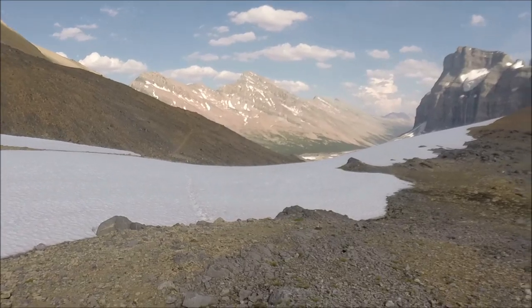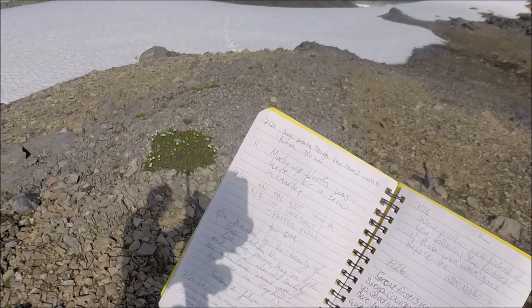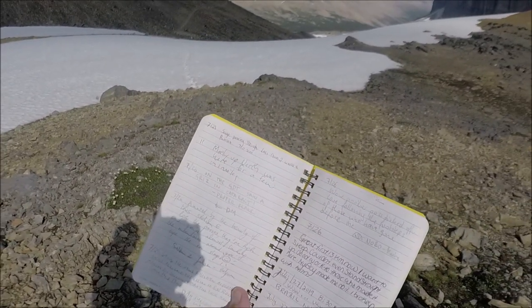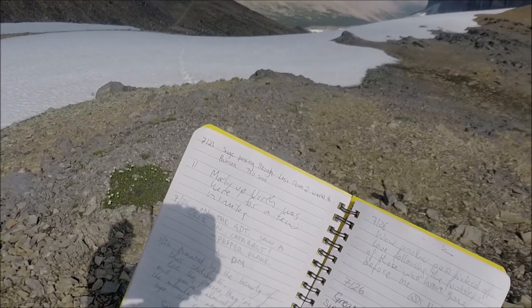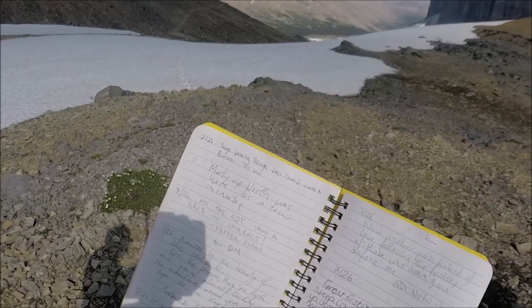White Ghost Wilderness, Cataract Pass logbook. Marty up north was here for a few minutes. Oh look, Sage passing through, less than 2 weeks. To Robson, too soon.